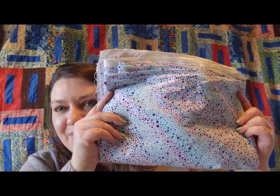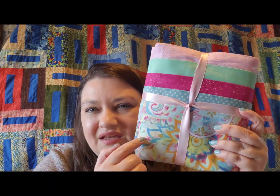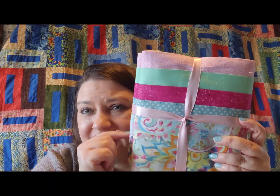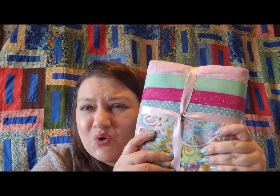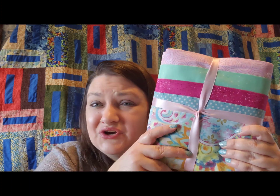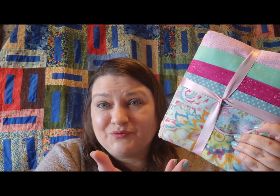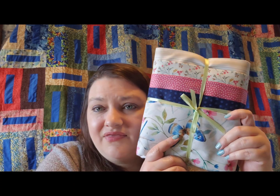So I got some more backing fabric. And then I also found these. These are 5 1-yard cuts that came with a free pattern as well. And these were only $42.99. So at a yard, if each of those a yard, that's like $8.59 a yard with a free pattern. So I thought that was a very good deal. So I got this. And this one.